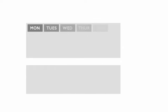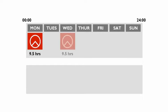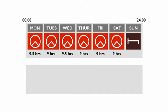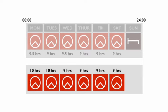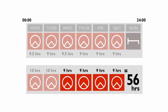A week is a fixed period that starts at 00 hours on Monday and finishes at midnight on the following Sunday. So, for example, if you drove for 9.5 hours on Monday and 9.5 hours on Wednesday, you're then limited to 9 hours on every other day in the week, as you've used up your 2 allowances. In each week, you're limited to a maximum of 56 hours. In a 6-day working week, this gives you up to 10 hours driving on 2 days and a maximum of 9 hours on 4.